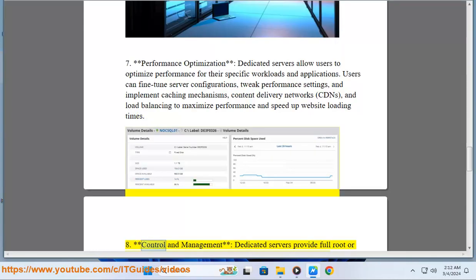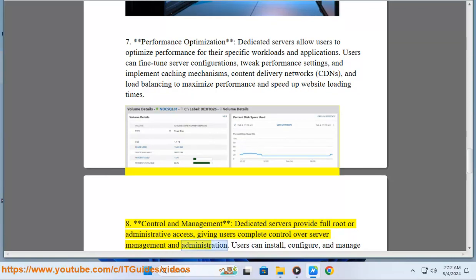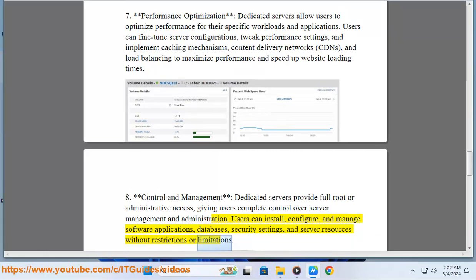8. Control and management. Dedicated servers provide full root or administrative access, giving users complete control over server management and administration. Users can install, configure, and manage software applications, databases, security settings, and server resources without restrictions or limitations.